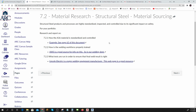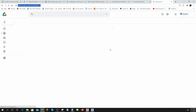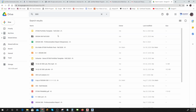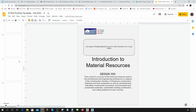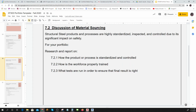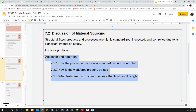Let's take a look really quickly at what it says in the template, because it may not be exactly that. Please go by that if you can. Okay, so this is a little bit more, it looks the same, but it doesn't have quite as much information. Lots of opportunities for images, and whatever style you did that seemed to get good grades on your last 6.2, do that on your 7.2.